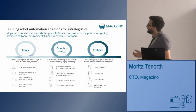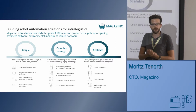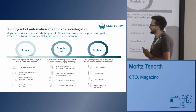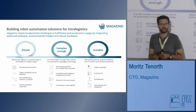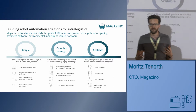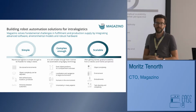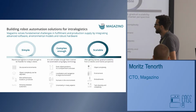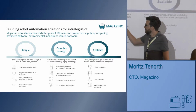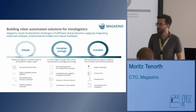Overall, we chose it because on the one hand it's simple. You have structured environments. You can choose which objects you use. We chose the most simple ones, more or less cuboid items. And compared to many things that Michael talked about, you have pretty well-defined tasks. You don't have to infer where to get all the tools from, how to use the tools and so on. It's mostly bringing something from A to B, and somebody else tells you what to do. So the warehouse management system specifies these tasks in sufficient detail. At the same time, it's complex enough so that it can't be automated with legacy technology. So there is a need for automation there.